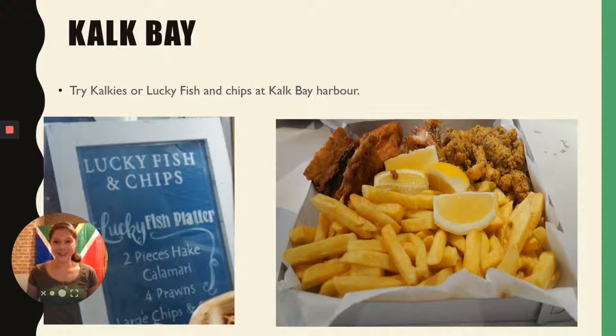And then Knysna. This region has been voted worldwide as one of the quaintest lovely villages. It's so cool. There's just so much to do there.